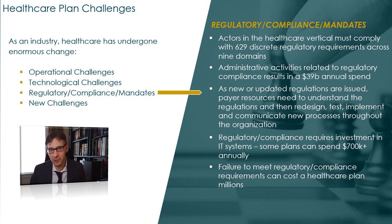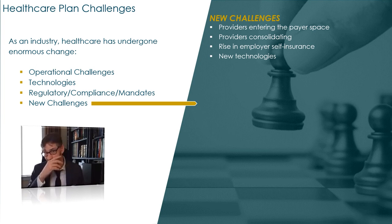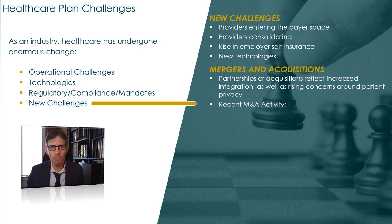Next on our list are the new challenges, right? We're seeing an influx of providers entering the payer space. We're seeing various provider groups consolidating. We're seeing rises in employer self-insured plans. And we're seeing new technologies, very much like machine learning and artificial intelligence. We're seeing a lot of mergers and acquisitions. Over the last 5 to 10 years, mergers and acquisitions have become very intense.